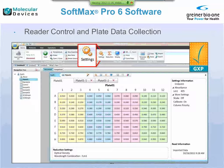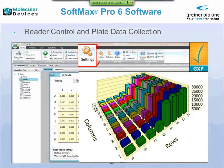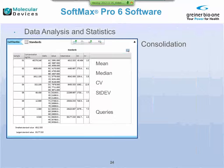But at the same time, you can also look at these numbers as a color gradient, or you can look at them like a 3D plot, just to make it easier for you to view your data. Then the data can be exported in Excel or text format, but if you want to do further analysis in the software, you can use the analysis part of the software. You can populate the data which you have retrieved in the plate section. You can consolidate them into the table sections by standards and controls that you have used, so you can divide them into different templates, and then calculate the mean, median, and CV values.